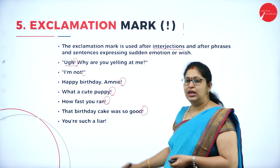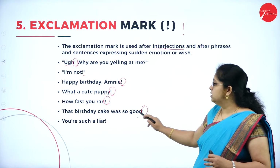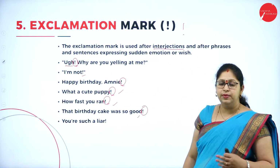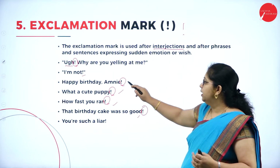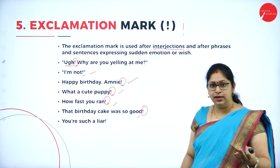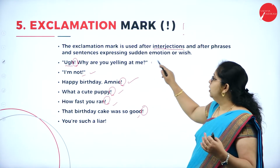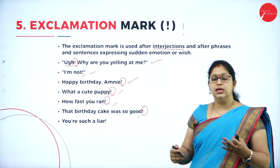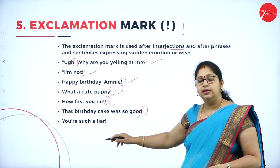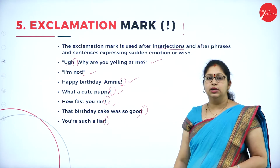You are such a liar! Here, this is another emotion. In these sentences, you are surprised. Here, you love the puppy, the cuteness of the puppy. And here, you are excited. Here, you are angry. You are not ready to accept the blame. And here, you are frustrated. So, these are the emotions expressed. You are such a liar is disappointing. Okay. Here also the exclamation mark is used.